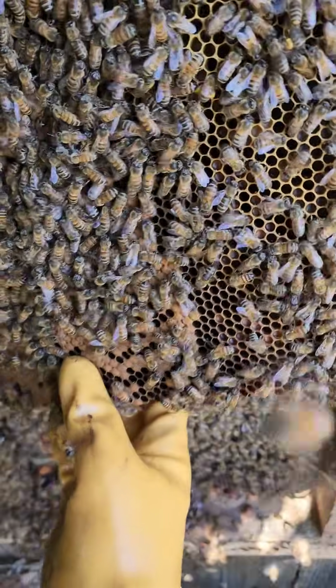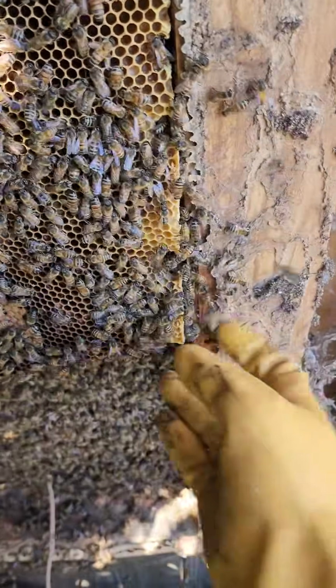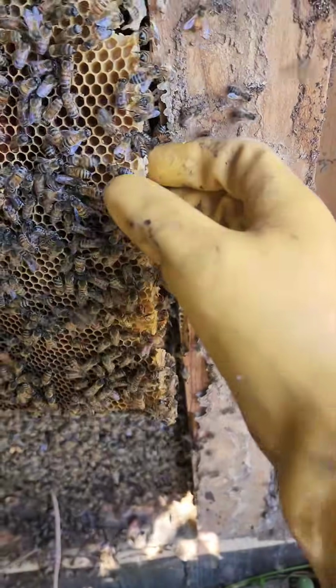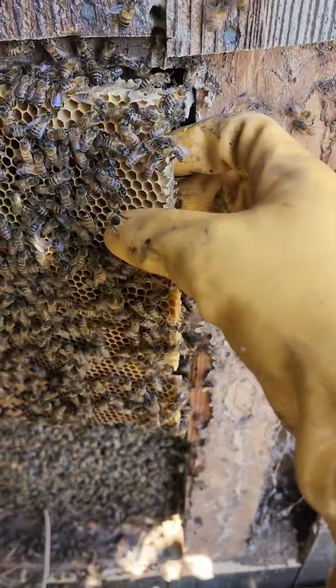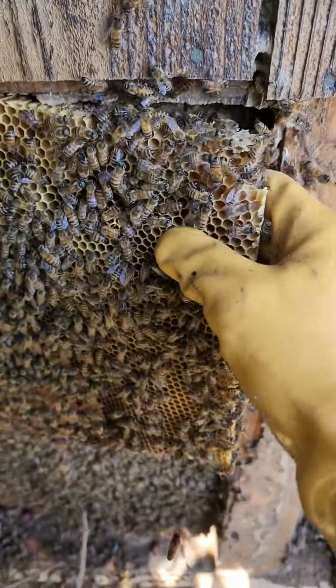Should be noted, this is just one big piece on the front side here. But I've got to chop it up into smaller sections. Let's grab it over here. Careful not to squish anybody. Look out, ladies. Okay, there we go. Now I've got a grip.